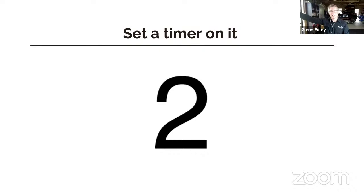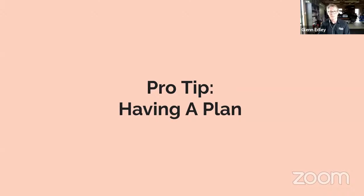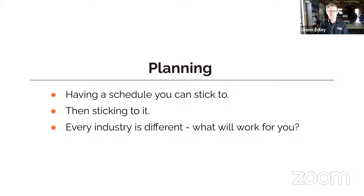And then next year, you don't have to think about what to do, because you'll go back to, you know, November the 1st or whatever that month, and you'll go, what did I do that week? And then you'll just repeat it, maybe with some different copy or some different images, but you don't have to think about it. I'm going to get to that, because this is about having a plan. In my opinion, planning is having a schedule you can stick to and then sticking to it. And every industry is different.